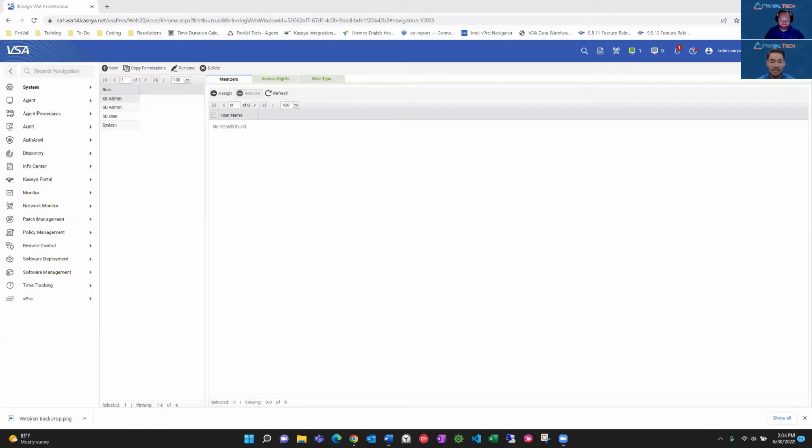So the ProVault path it is then. And I know VSA is a beast. We hear it all the time on the sales side. So where should we get started? All right, so what I'm sharing with you today is a brand new VSA environment. It contains no monitors, no views, no agents, no organizations, and no users at all. So let's go ahead and start by creating a user.